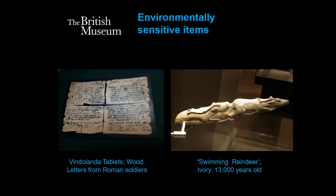So things in storage probably tend to be in more stable environments anyway, because the rooms are small, the doors are shut, they're deeper inside the museum. So we were doing this balancing act about what do we need to think about, what do our objects on display, what risks do they potentially have, and where we thought things were at risk, such as the Vindolanda tablets, if we could not get back into the museum, we made a decision to take those off display and place them into the stores like the swimming reindeer, so that we knew they'd be safe throughout.